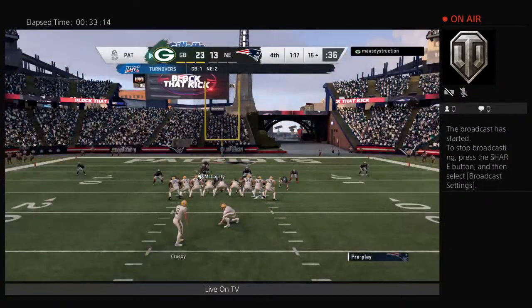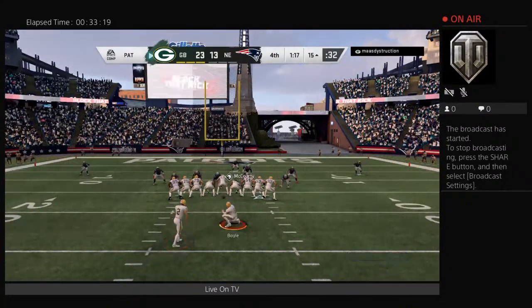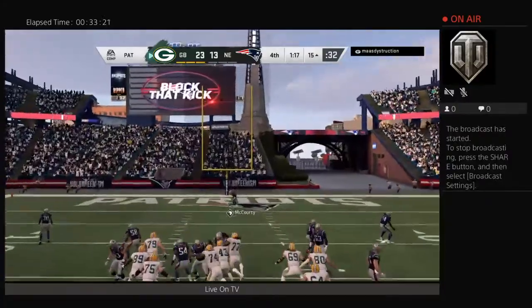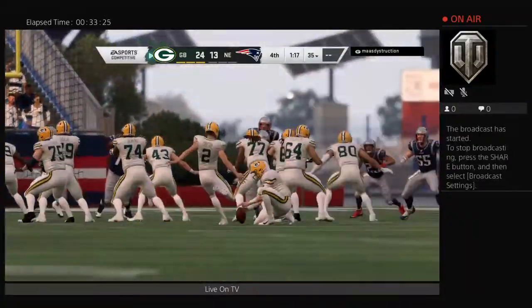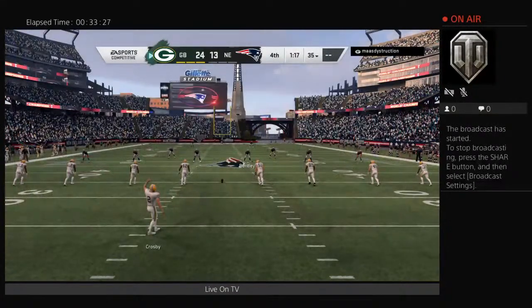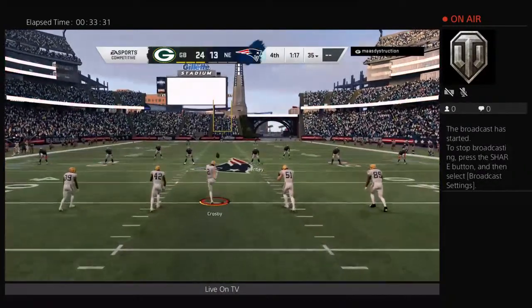Now that was a beautiful play. A pick 6. How would you punctuate something like that, partner? What do you mean, with an exclamation mark? Exclamation mark, a big word. What would you do with that? Ampersand? I like it. Crosby with the extra point, and the decision to just kick the extra point winds up successful.